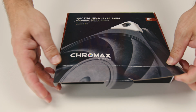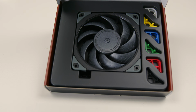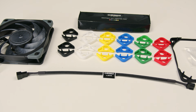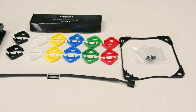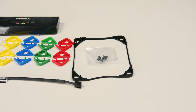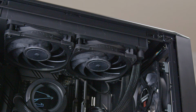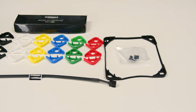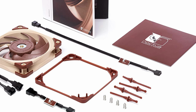The Noctua fans are only offered in single packs and come in the standard tan and brown or the Chromax black swap, which is what I received. The fan is PWM controlled, so there's only 1 4-pin PWM cable and 4 each anti-vibration corner pads in gray, black, white, yellow, green, blue, and red, as well as a single black 4-sided anti-vibration pad which provides a good seal on all 4 sides when mounting the fan to a radiator. And finally, 4 mounting screws. Missing from this model are the rubber quiet mounting pegs I'm used to seeing with Noctua fans.